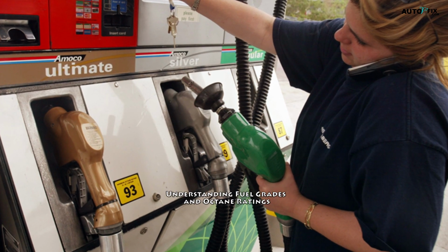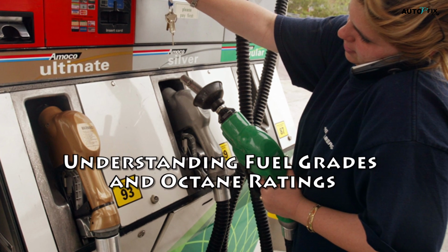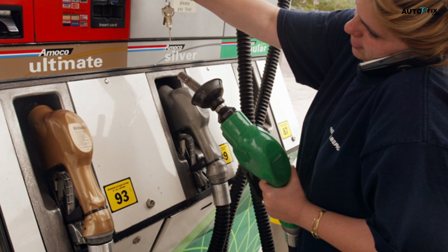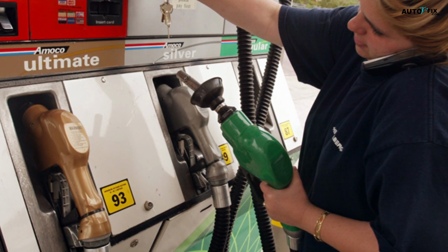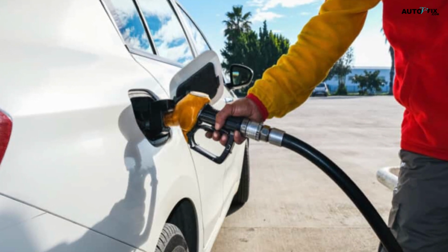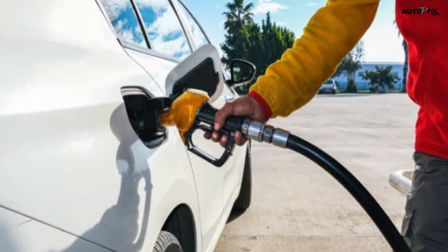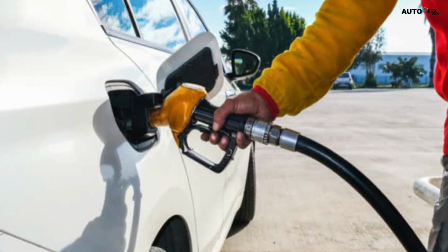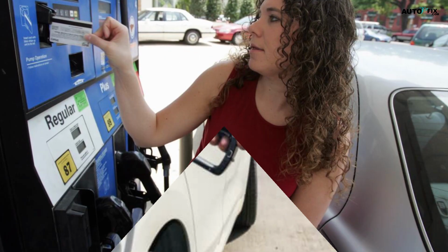Understanding fuel grades and octane ratings. Gasoline is the most common fuel used in passenger vehicles, and it is available in different grades based on its octane rating. The octane rating is a measure of a fuel's resistance to premature ignition or knocking, which can cause engine damage. Higher octane fuels are better suited for high-performance engines or those with higher compression ratios.